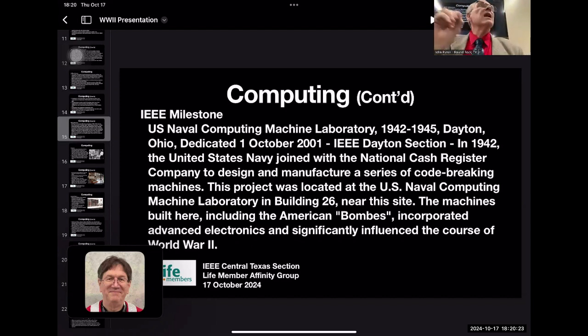So this was a significant milestone, and it was recognized by IEEE as a milestone. And it's actually outside the building in Dayton, Ohio, designating it as a location where all of these bombes were developed during the war.